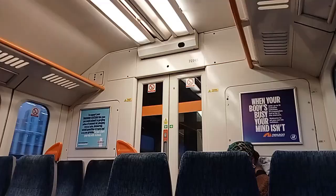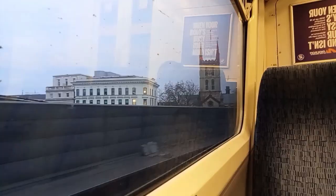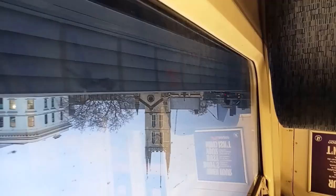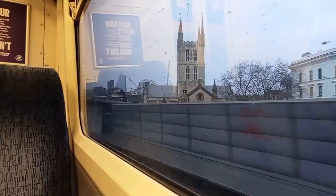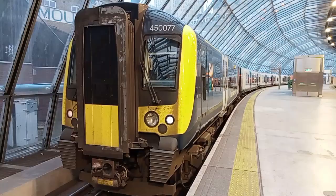The next station is Waterloo East. So here we are, just passing Vauxhall. We got on the train at Waterloo.